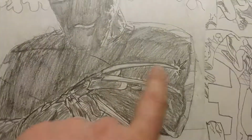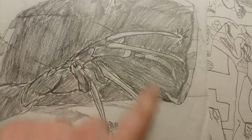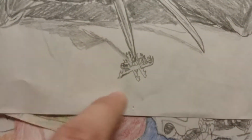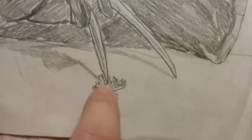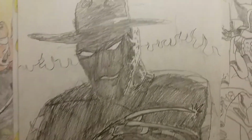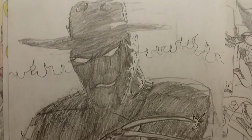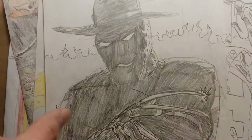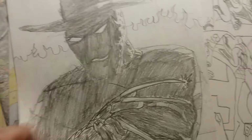But the claws, this was actually the first thing I drew. So I drew the knives, I drew the claws. And he's sketching out my initials in the flame. So this is actually the coolest part. But I'm still trying to figure things out in this piece, and it's still pretty cool. It was part of a gallery that I did, like a students' art gallery thing or whatever.